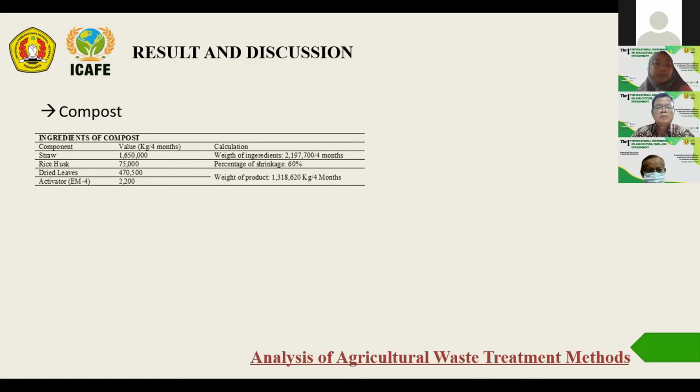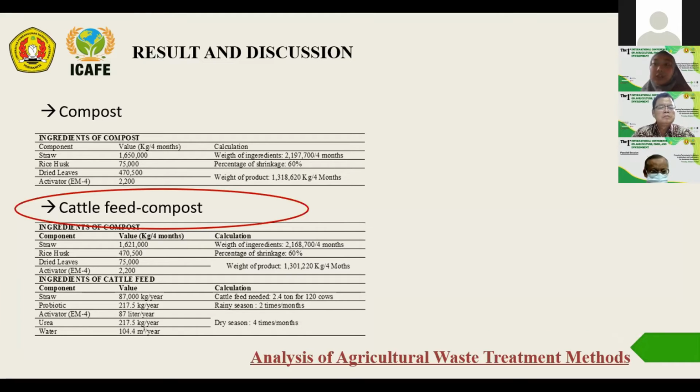Okay, next slide. The analysis of treatment in this agricultural application are compost and cattle feed, and compost. And this is the calculation from our data. And then the application of cattle feed is to replace straw to feed cows as a vitamin, and it's easy to apply because the society is already applying it but not at a regular time. And the intensity of cattle feeding is 4 times every month in summer, and 2 times every month in the rainy season. So it just needs about 87 tons of straw every harvest. However, the development of this processing is larger than the compost facilities. So the method chosen for this agricultural sector is cattle feed and compost.